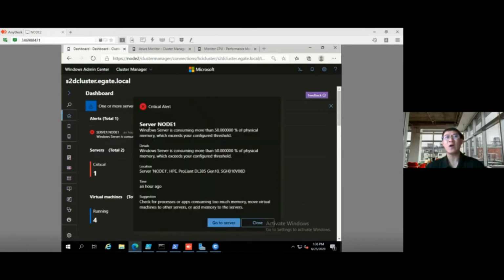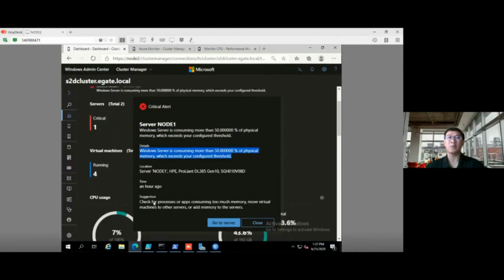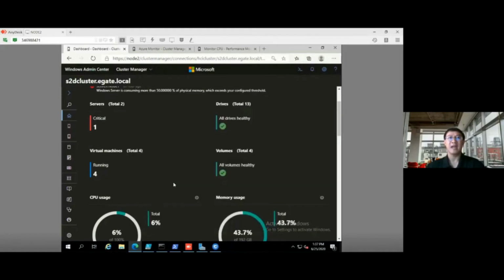Actually, you can click on the alert here, and you can see more detail. They also give you some suggestions, so based on this you can do some basic troubleshooting. For example, remove this one, or maybe add more memory. And from here, you can go to the server and do the troubleshooting from there.